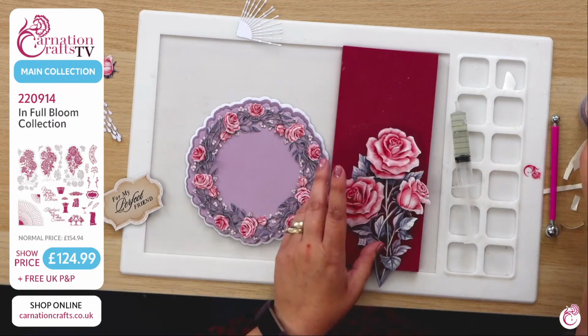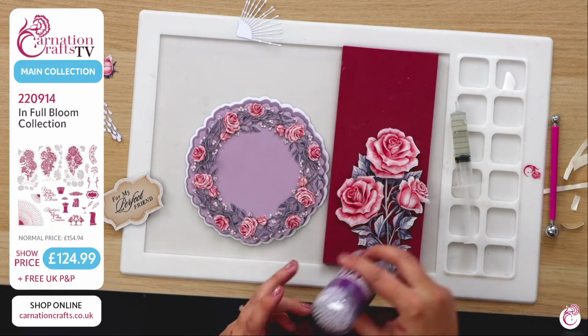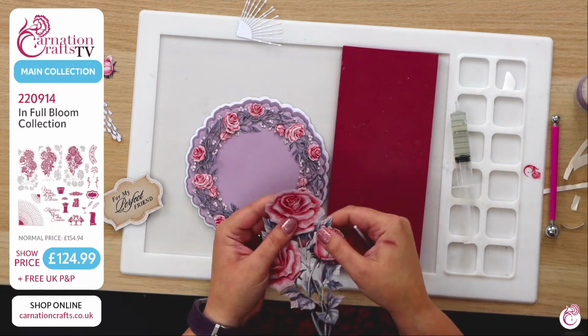So put a little bit of glue. Let's get an everyday glue applicator, because that's going to help me. Fairy tale look to it, that big rose. It's beautiful, isn't it? It is beautiful.